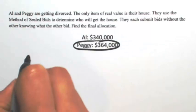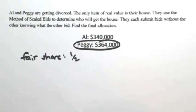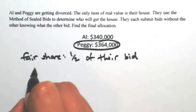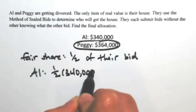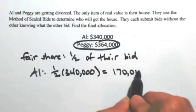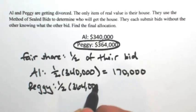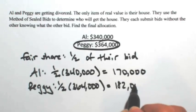So the fair share is 1/2 of their bid. So they're entitled to half of what they think the house is worth. So Al gets half of $340,000, so that's $170,000. And Peggy gets half of $364,000, so $182,000.